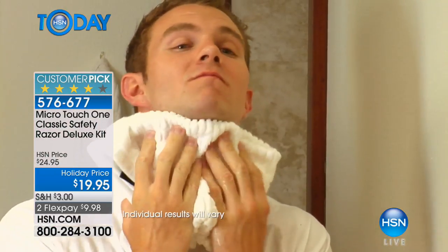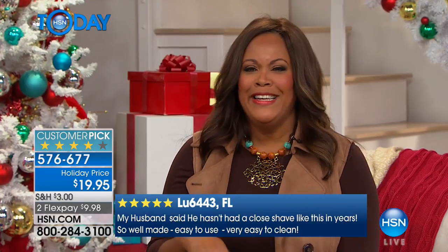It's a closer shave. Like if you would pay and go to the barber. So if you want that really, because my husband for some reason started to get the beard. So if you have a hubby or significant other with the beard, this is great because you don't want them scratching all on your face when you kiss them. It's like, honey, get rid of that.